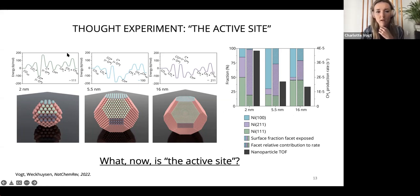Then we took the rates for methane formation on the different facets and used those along with the ratio of facets that were exposed to come up with the overall rate of methane formation, and then deduce from that the relative contribution to the rate of the different facets that were exposed, if that makes any sense. Basically, we tried to calculate the methane rate on those different nanoparticle sizes, which by the way goes up with smaller nanoparticle size. How much of that rate now comes from those different facets?